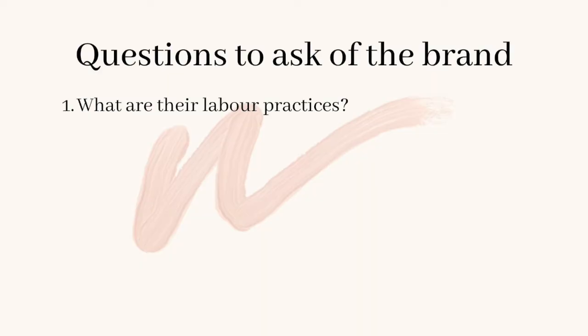The second question that I usually ask myself is, how do they source the materials? Do they source the materials in an ethical or in a sustainable way? So for example, some of the jewelry companies that I actually purchase my jewelry from source their materials from old electronics and old jewelry pieces, which you can send in, and then they turn those jewelry pieces into something new.